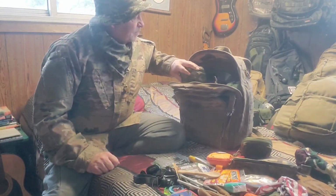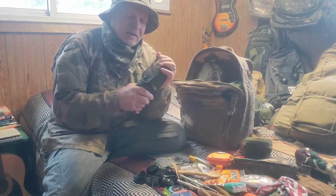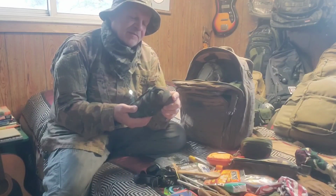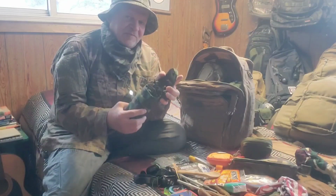Okay, then I have this. This is my cordage pouch. Okay, another woodland camo. It's a magazine pouch. But yeah, these are kind of cool. And in here I have all kinds of cordage.